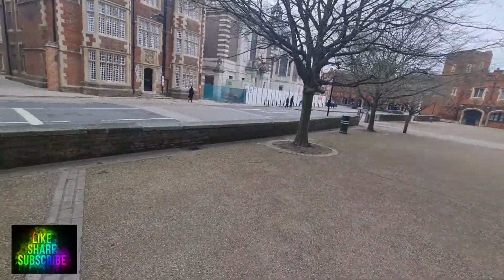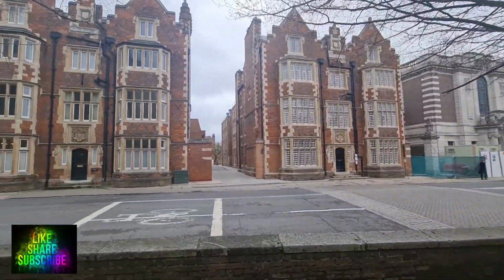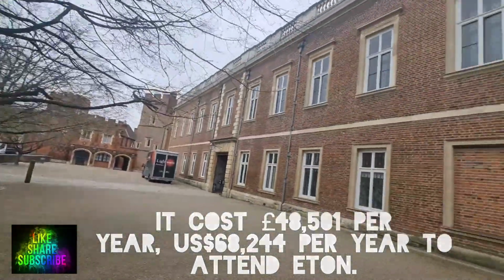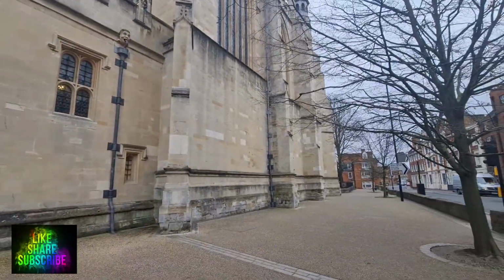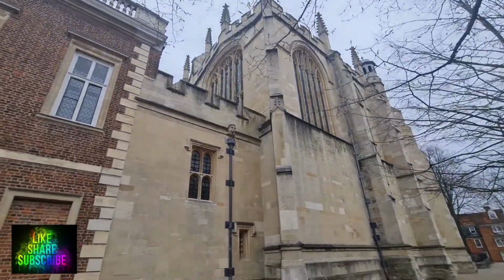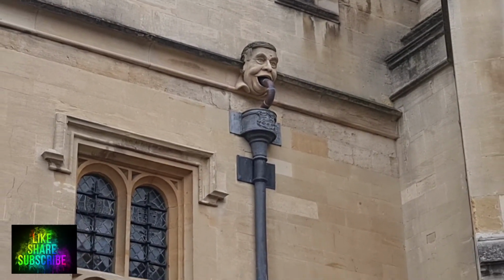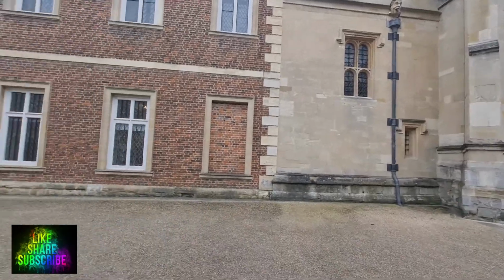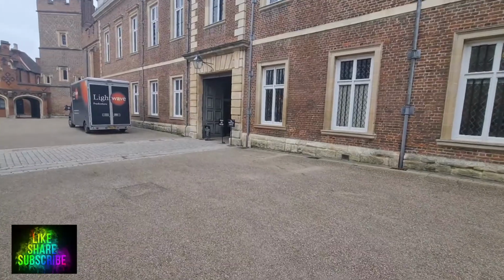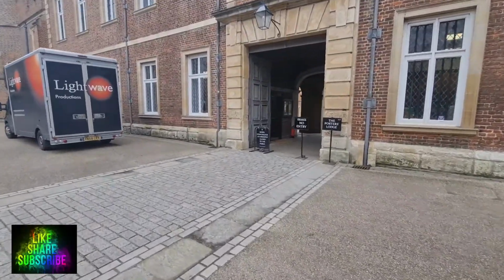So look at this. This is a dormitory. Amazing. This is Eton College. Now look at this. Look, this is a drain. That wasn't the original, by the way. Obviously not. It's private entry, so I can't go in. But I was going to show you, if I can, on the inside.